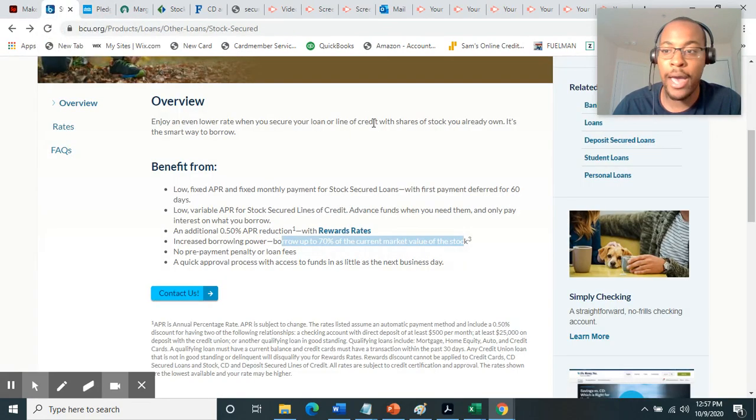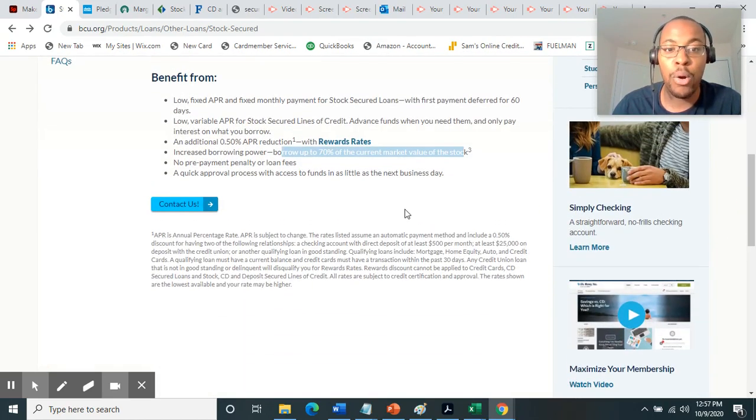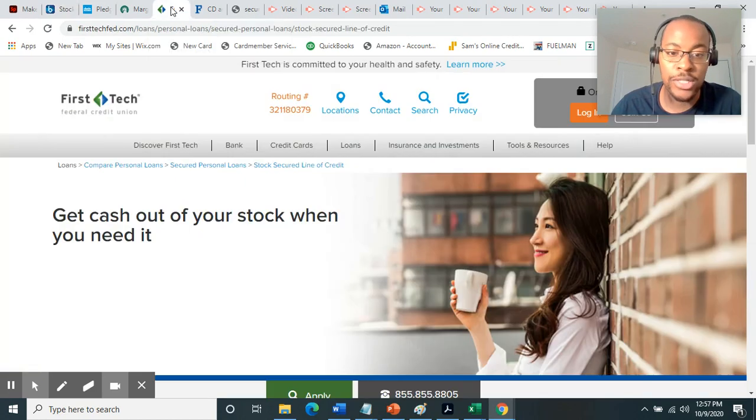So here we have Baxter Credit Union. They offer stock secured loans and lines of credit. You can borrow up to 70% of the current market value of the stock, which is pretty decent. We'll go over some other ones. Let's now go check out First Tech.